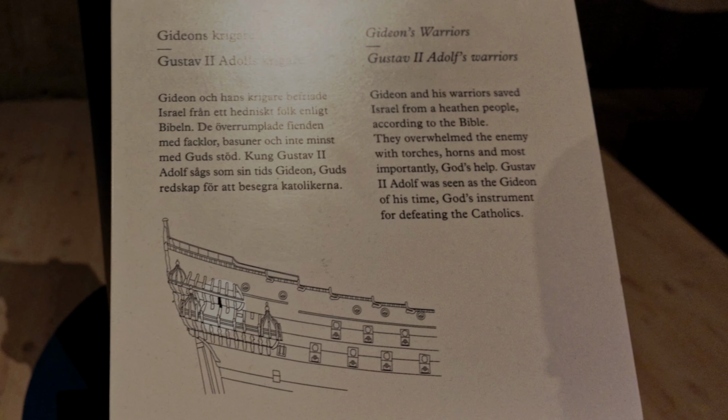And here we start seeing the real display of trying to show that the king was the rightful and God-driven heir to the throne. Here's Gideon's warrior. This is Gideon, a biblical reference to the king's God protection of Sweden. Next down there, we have a northern wild man, kind of similar to Hercules of Greek mythology, and it is a symbol of the king's strength and power.